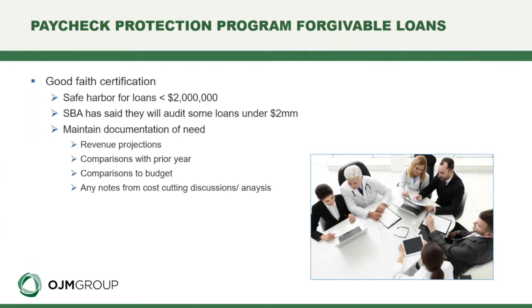If your loan amount is less than $2 million, then there is a safe harbor that says you will be presumed to have met that good faith certification and will not be subject to criminal or civil penalties based on the certification, as long as your loan's under $2 million. If your loan is more than $2 million, the SBA has said they will audit all loans above $2 million, and they will also audit a certain percentage of the loans under that $2 million limit.